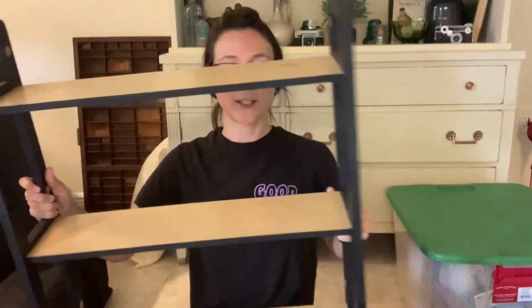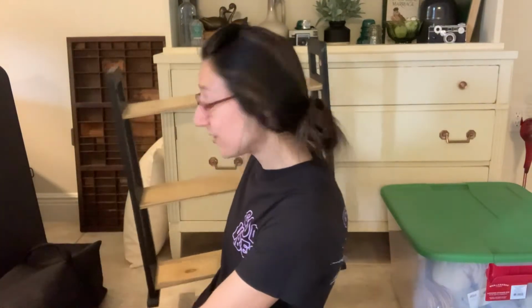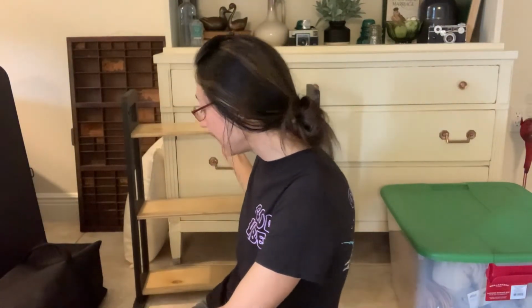So my husband helped me make this 3-tiered little mini bookshelf, if you will. I use it for my book stacks, and it just adds height onto the table. So that's another thing you want to think about, is not just having all of your stuff laying flat on the table. You're going to want to add height to your table.